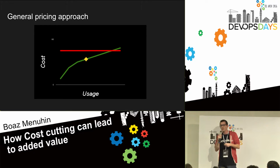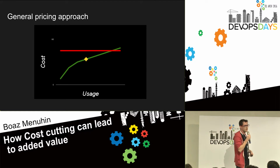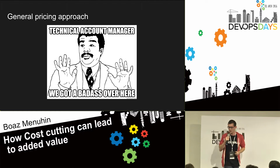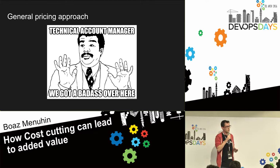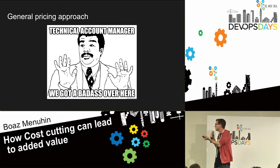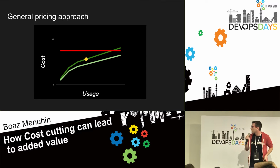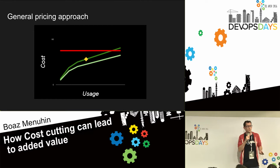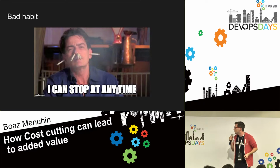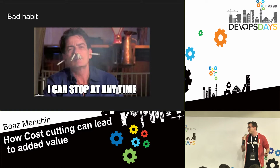The more your users use, the more they pay, of course, but the marginal cost is actually getting smaller. And there is this red line over there which represents the point at which it is more cost efficient for your users to run their own data center, and you don't want to go to that point. So once they reach this yellow point over there, you assign them an account manager. Now this person's only purpose is to make sure your users will keep on paying you and rely more heavily on your services. One way to do so is simply by offering a discount. So you're getting farther and farther from the point at which you consider moving to your own data center, and at some point this is just a bad habit. You don't really want to get to that point, and well, that's it.